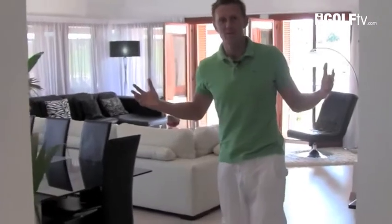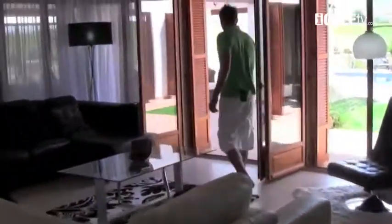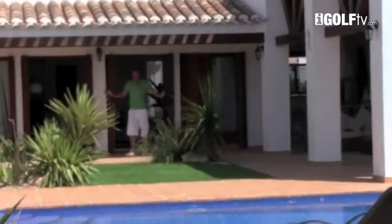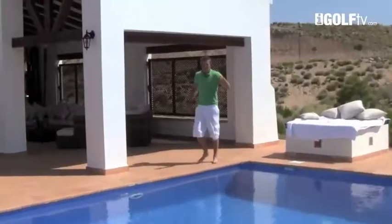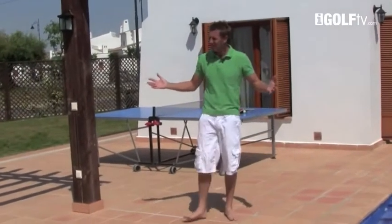So that's the inside of the house, but we want to show you outside. That's where we spend our lives. And then there it is. We come outside, drinking the sunshine, 30 degrees today. Can it be any more perfect? We've got the pool, we've got the golf course surrounding the villa. So let me take you around the estate outside.